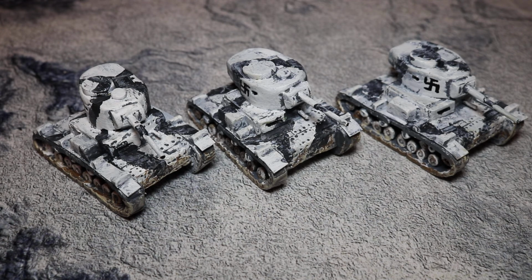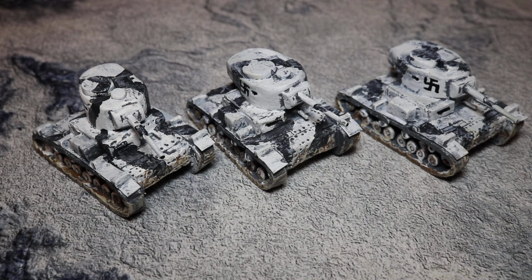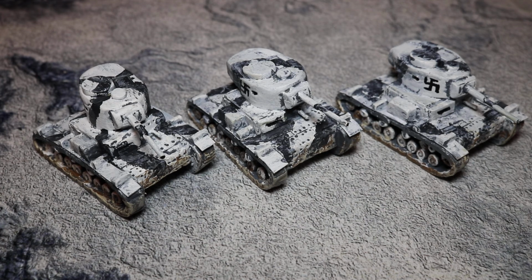Any questions? Any more? That's it. Well, that's a simple one. Well, we have already done the history of this tank in all the tank videos we've already done. We've already done the Russians. This is just a Finnish version of the same tank.